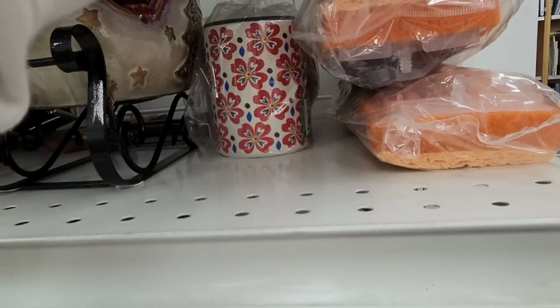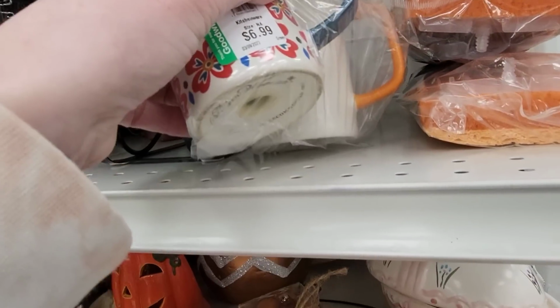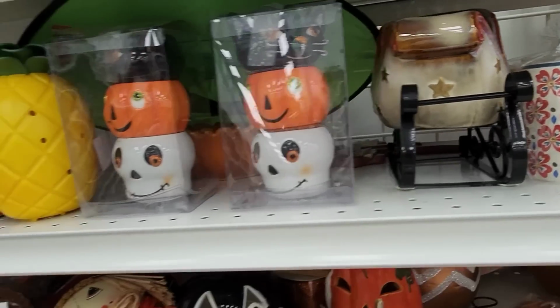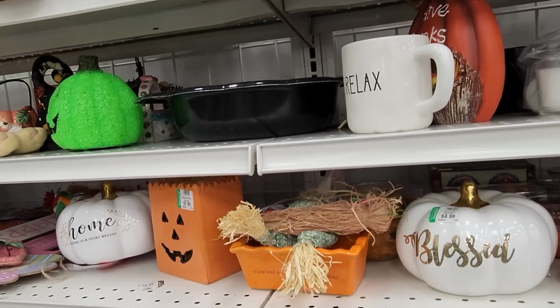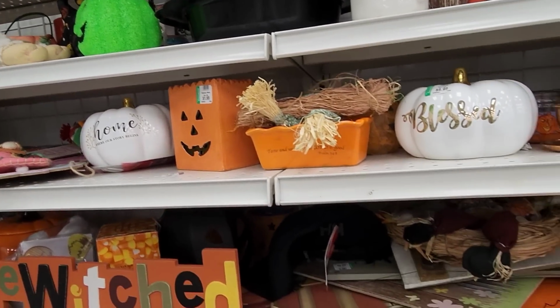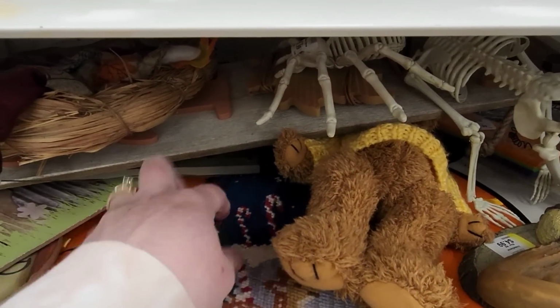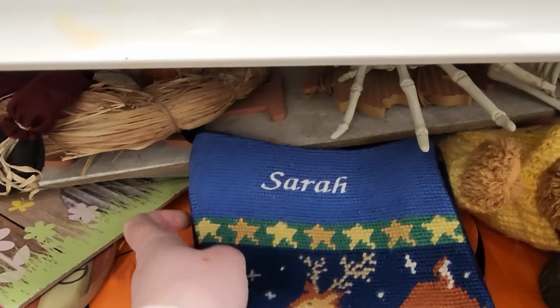And then at first I thought these were mugs, and then I realized they were Pioneer Woman. I keep saying Pioneer Women. Pioneer Woman salt and pepper shakers. I don't know why they were over in the Halloween section, but they were. And here's the rest of their Halloween sections. It's kind of like Halloween and Thanksgiving with a little bit of Sarah's stocking thrown in.